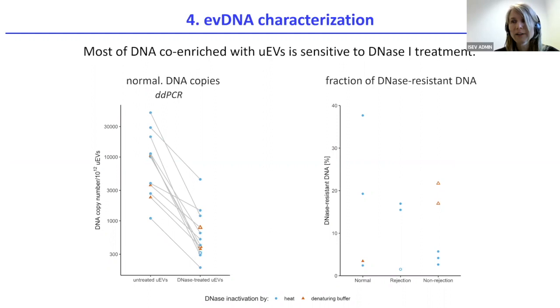But we didn't know if maybe EV DNA is incorporated inside EVs and protected like that, or if there's something else happening. So we performed DNase-1 treatment of purified EVs. And as shown in this graph here, we could show that in all the samples that were analyzed after the DNase treatment, that was 30 minutes at 37 degrees, the value of DNA copies decreased a lot.